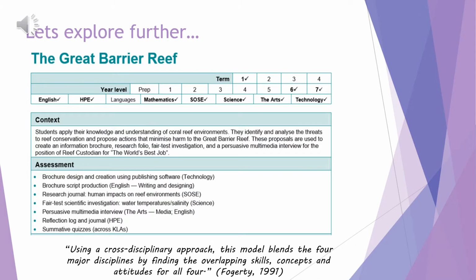This is what Fogarty describes as using a cross-disciplinary approach. It demonstrates the model that's blending the 4 major disciplines by finding the overlapping skills, concepts, and attitudes for all 4.